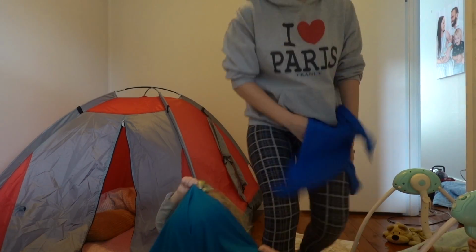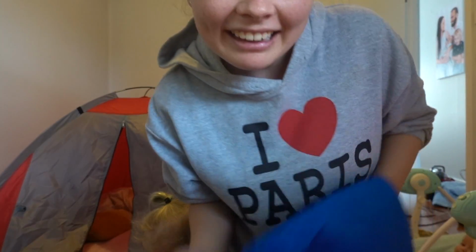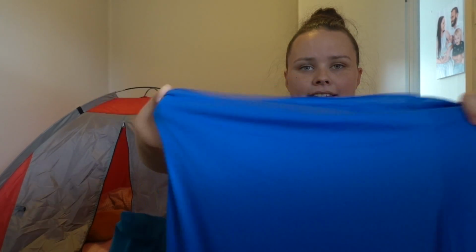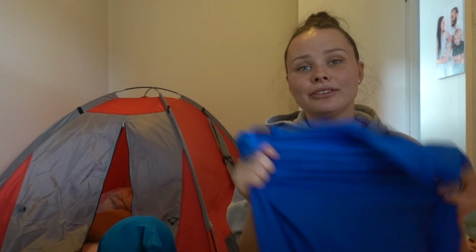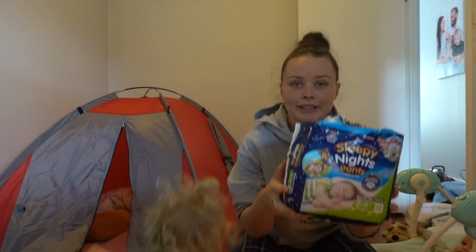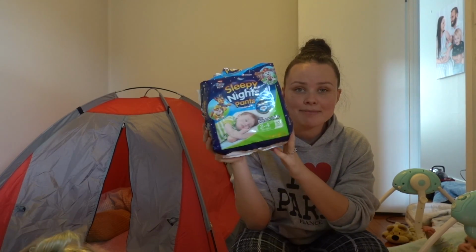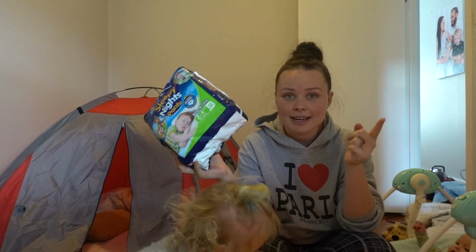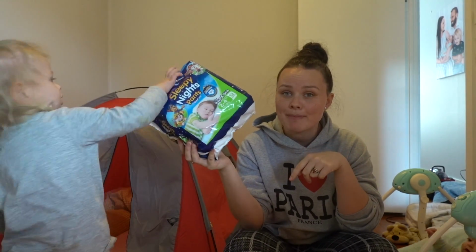To go along with that, we have this sensory sack, I guess you'd call it. This is made of lycra, and it's sewn up at the end, so he can just hop in it like a potato sack, and play with it and stretch it, and that's really good for his sensory needs. The next thing we're putting in his room is his nighttime nappies. We always forget to put the nighttime nappies on at nighttime, so I'm just going to put them in the room so we remember them.